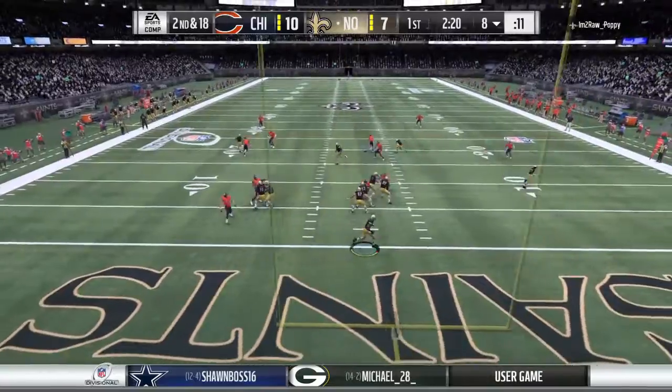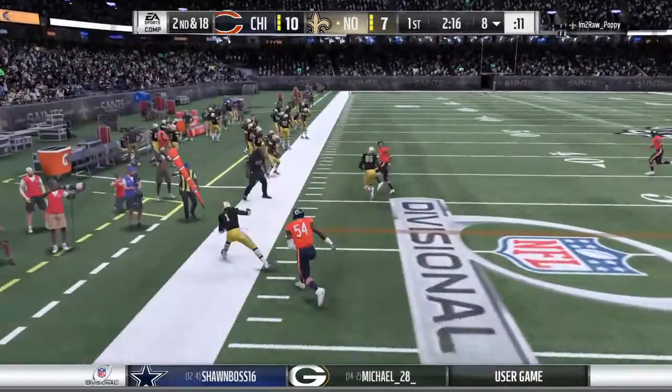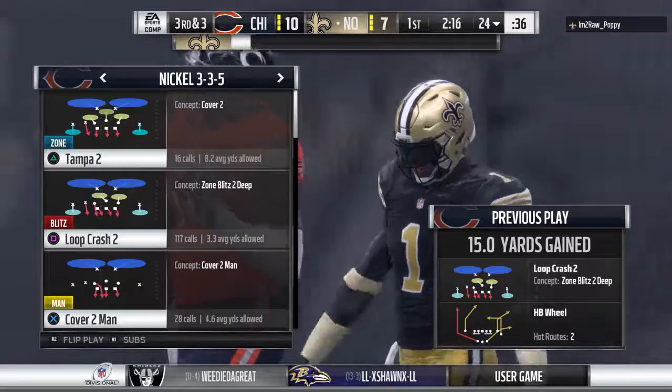To throw on second is Watson. Flush to his right. Room past the 20. Throw left side, complete to Ross. It'll be a pickup of 15 as that'll lead to 3rd down.